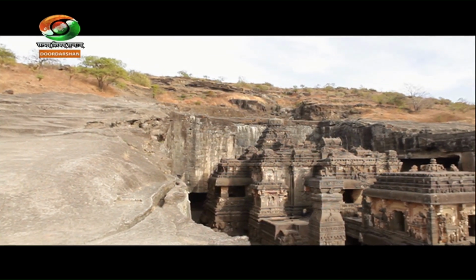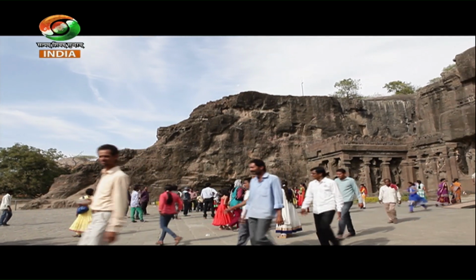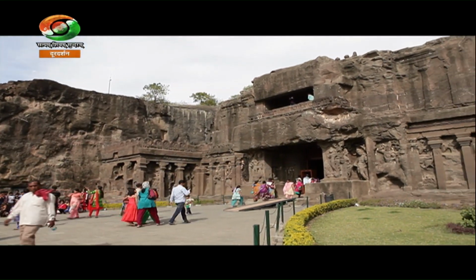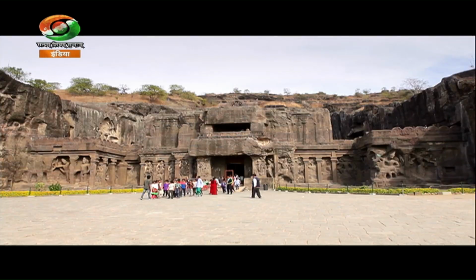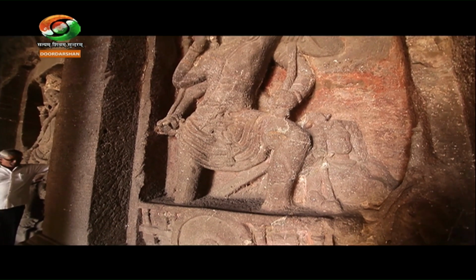The temple was hewn from a mass of rock obtained by cutting 3 big trenches in the 3 sides of the hill. The outer screen wall is recessed and has several vertical compartments with beautiful sculptures like the Dancing Shiv and Vishnu on Garud.